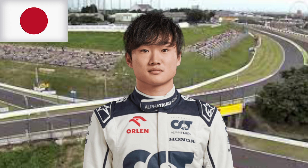Yuki Tsunoda will be getting a ton of support as it's his home race. He will probably get a new contract at this round as well. What better way to announce Yuki Tsunoda staying at AlphaTauri than at his home race? Tsunoda had a tough Singapore Grand Prix, mainly due to Max blocking him in qualifying, and then he retired straight away. So yeah, Tsunoda could do with a good weekend as he's got pressure from Liam Lawson. I hope he has a good weekend at his home race because he needs one.